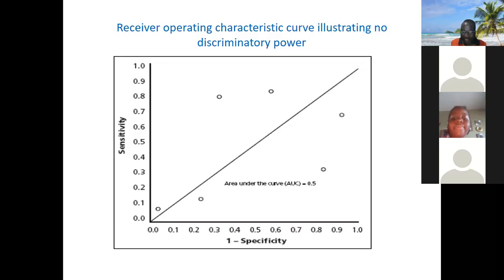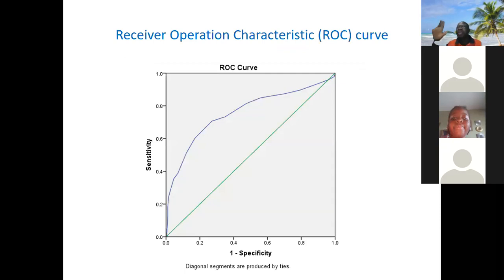If the graph is perfect, it will tell you that all the people that have it, they have it. All the people that don't have it, they don't have it. That will reach number 1. That blue curve will end at the diagonal at number 1 up. It has covered the whole graph area. The area under the graph will be 100, because the discriminating power is the area under the graph.